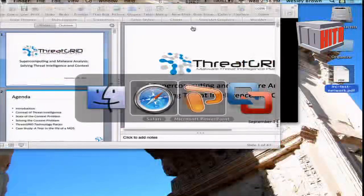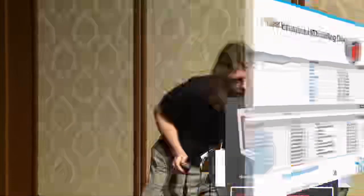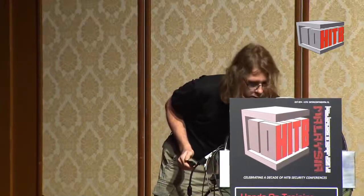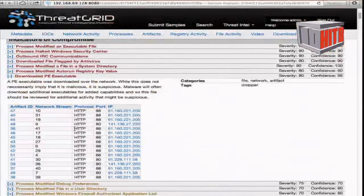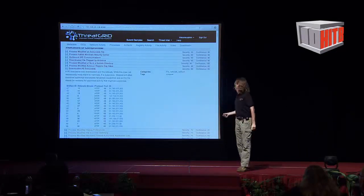Let's see. One of the things that we do that is different and pretty cool are indicators of compromise. Each indicator of compromise is a logic system, like a SQL query, but it's more like logic as in Prolog. And we have an expert system. We write expert system rules for each indicator of compromise. So then we are able to correlate on the indicators of compromise.